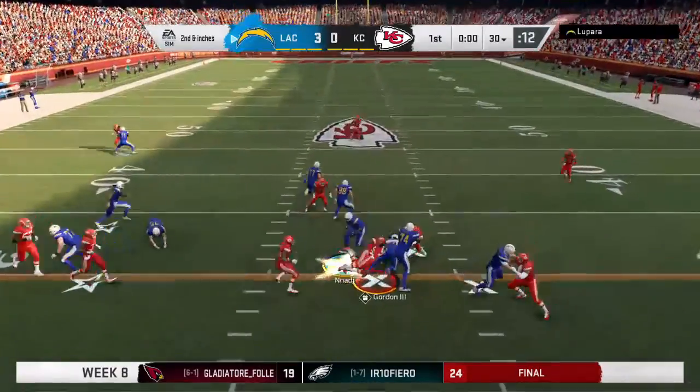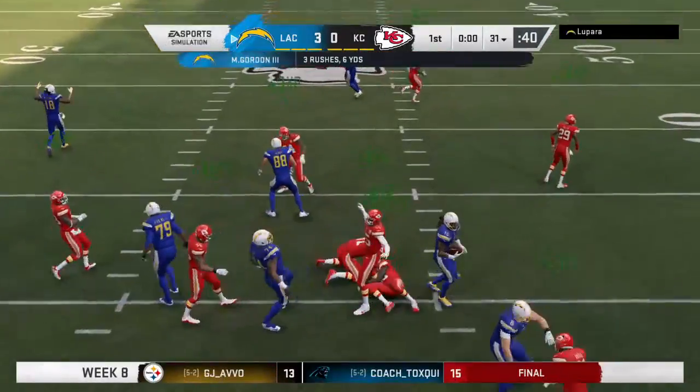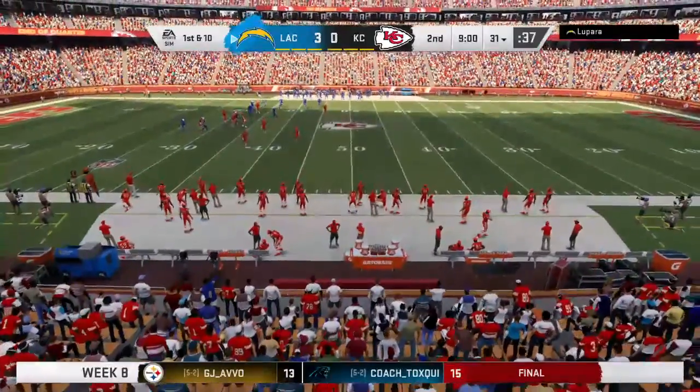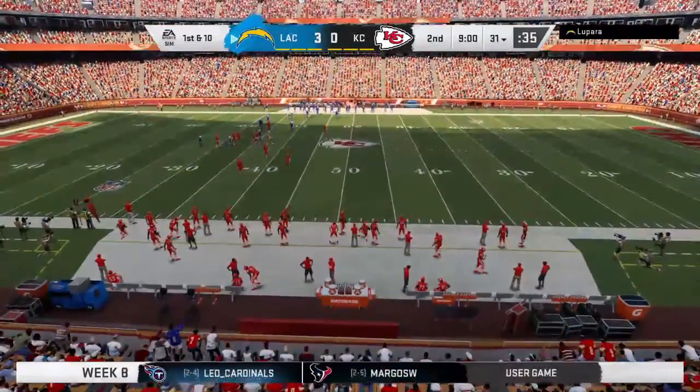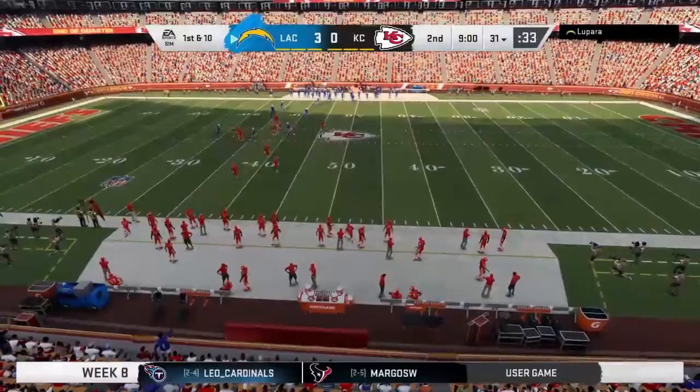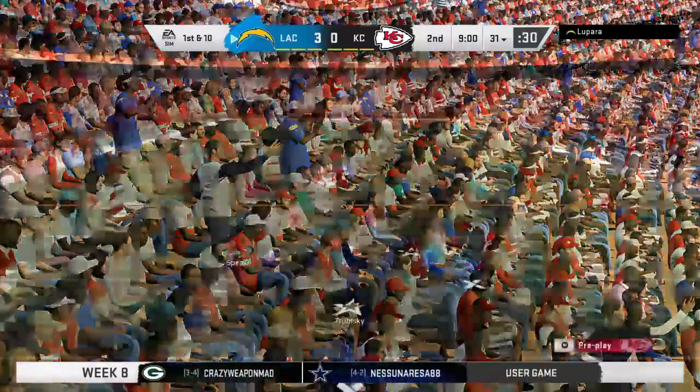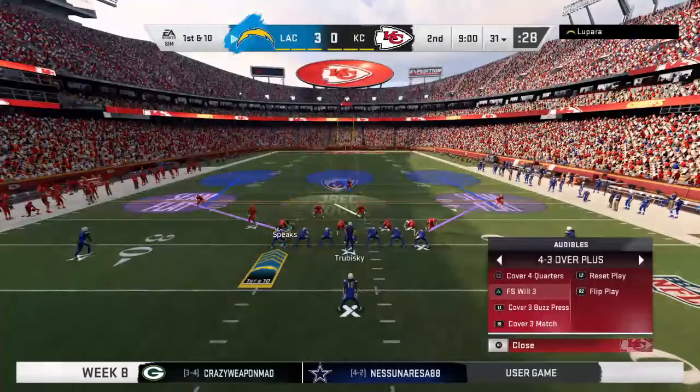On 2nd down, they'll run with Gordon. And he'll be taken down as that will take us to the end of the 1st quarter of play. Chargers 3, Chiefs nothing. Line of scrimmage, the 31 now on 1st and 10.